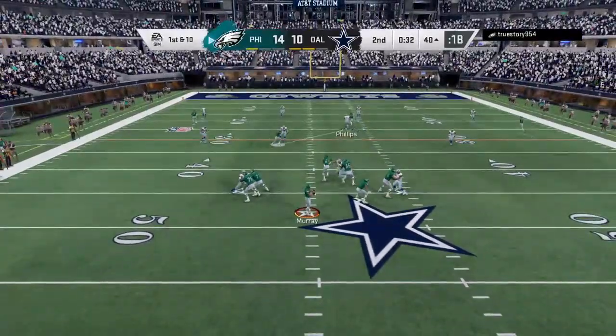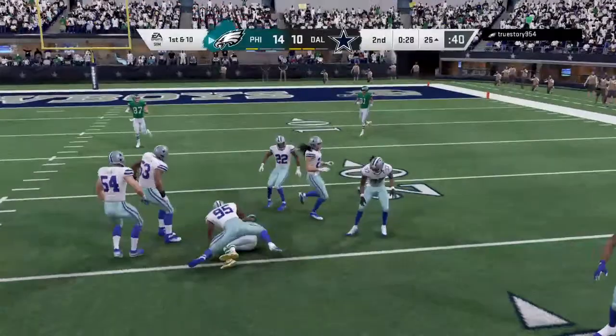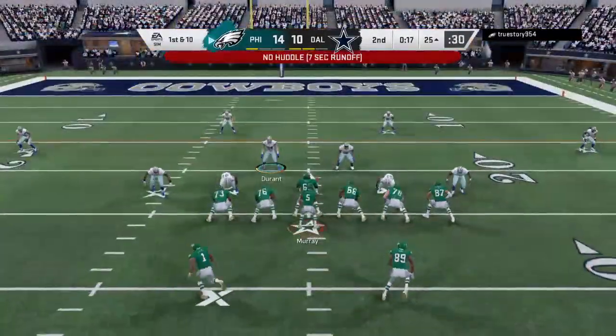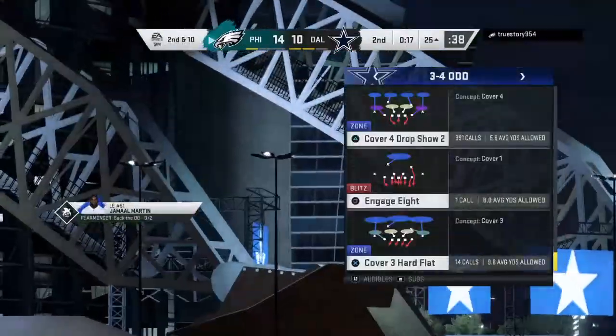First down, Murray. He throws and he hits the slant route to Thomas. And they're able to get this one past the 30 to the 25-yard line. It's a gain of 16 and an Eagle first down.